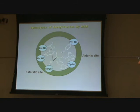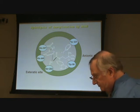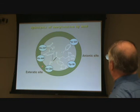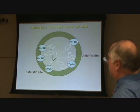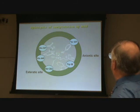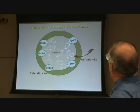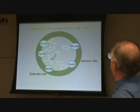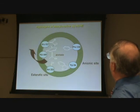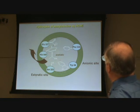Again, there is our acetylcholine. This is our ester. This is our acetylcholine esterase. There are certain residues within the enzyme that are responsible for converting the acetylcholine. We bind to the serine residue, and as we do, we displace the alcohol as our leaving group. That's the choline. The choline leaves the binding site. Then water interacts with a nearby histidine residue, and we hydrolyze off the acetyl group, and we get acetic acid. So that is the action.